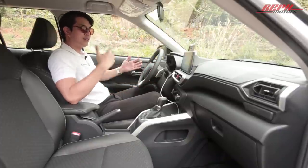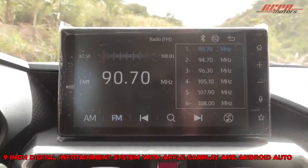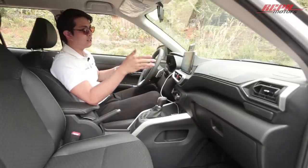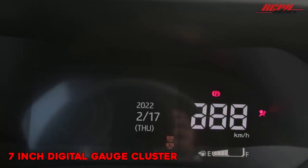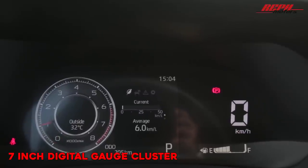But I think the star of the Toyota Raize is the 9-inch digital infotainment system that has Apple CarPlay and Android Auto. Meron din siyang rear view camera, car information, radio, Bluetooth, FM, AM, anything that you might need. And of course, the huge 7-inch full digital gauge cluster that actually has a digital speedometer and a digital RPM meter. Fuel and everything else is there as well.